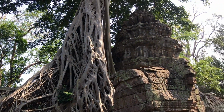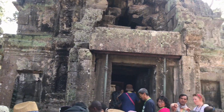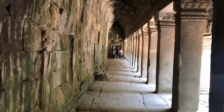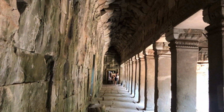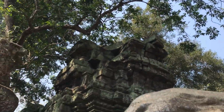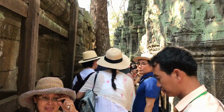The most famous part of this temple is the fact that it was overgrown with trees and conquered by nature. So this is similar to the condition of most of the temples when they were discovered by the French after centuries of abandonment.